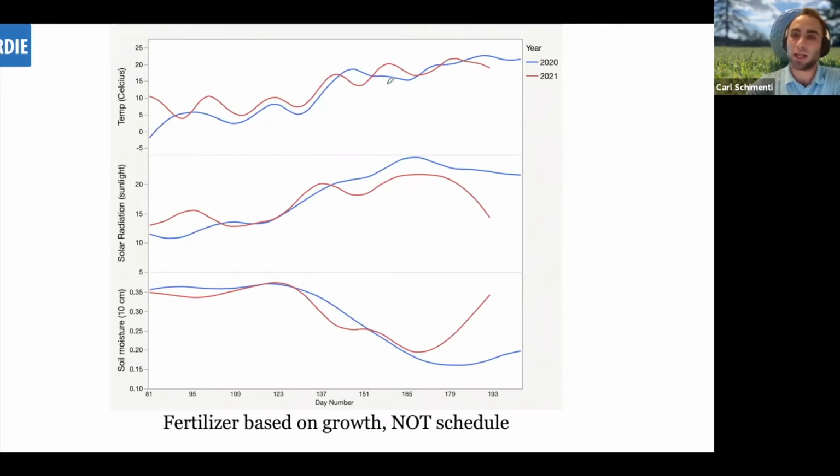We've got 2020 last year here in blue for Ithaca. 2021, we see very similar temperatures. The last 2 years, almost identical. So we might think, okay, temperature is related to growth, so I could do the same thing I did last year, right? Well, hold on a second.